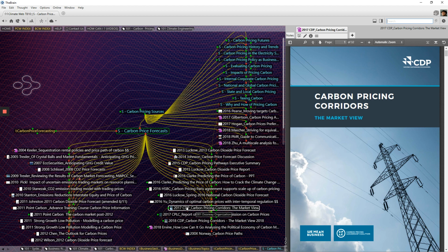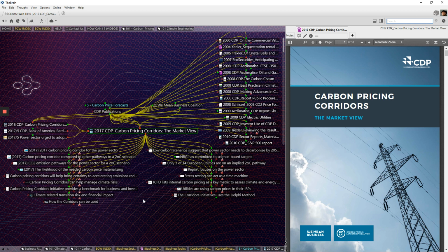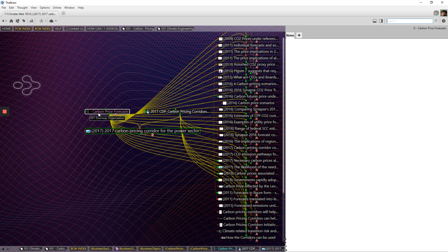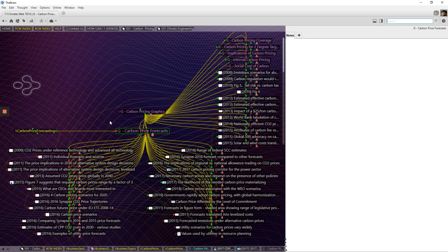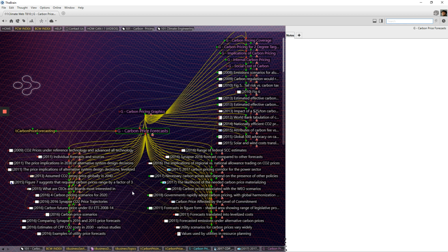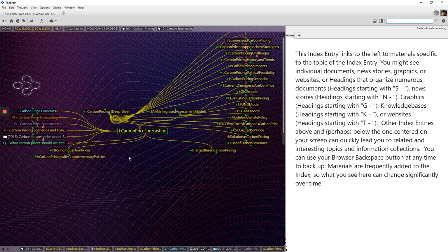You see that CDP report pops right up. If I click on that report, you'll see that we've actually extracted lots of different ideas, graphics, and other things from the report so that you can take a look at them. They're then organized in their own right. So if I click on this thought, you'll see that it ties back to greenhouse gas carbon price forecasts graphics. If I click on that, it pulls together the collection of different graphics having to do with carbon price forecasts, and you can just sort of scan through how different people have been approaching the topic of visualizing and talking about carbon price forecasts. So all of this is linked together into a sophisticated knowledge web.